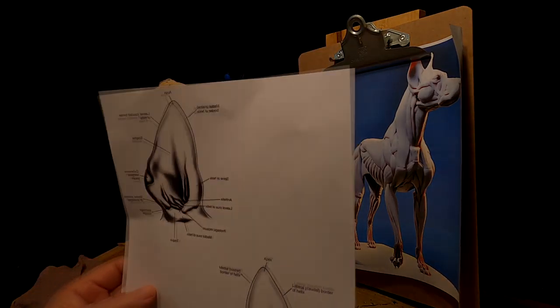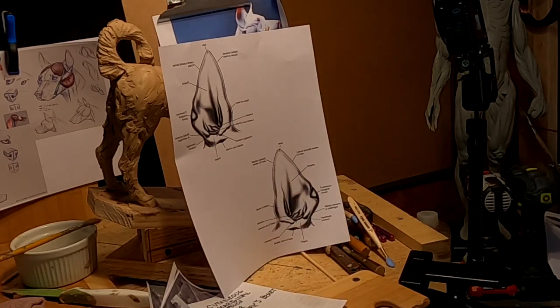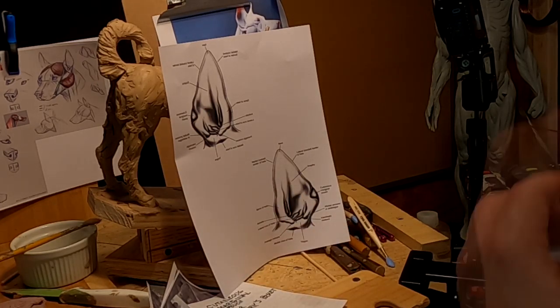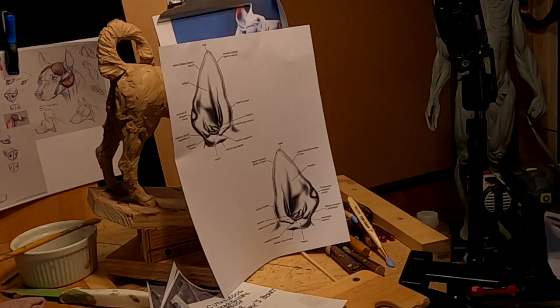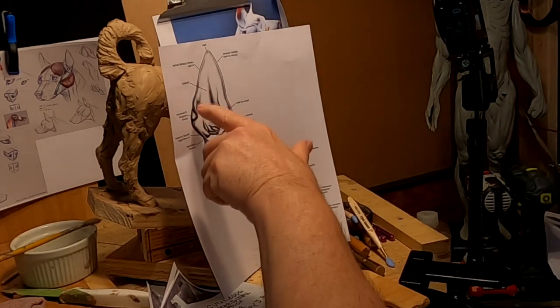Okay, I'm going to be working on his ear, but not today. It's almost 5 o'clock, and I got to go to dinner again. That's twice this week. Actually, three times in the last week. Good God.